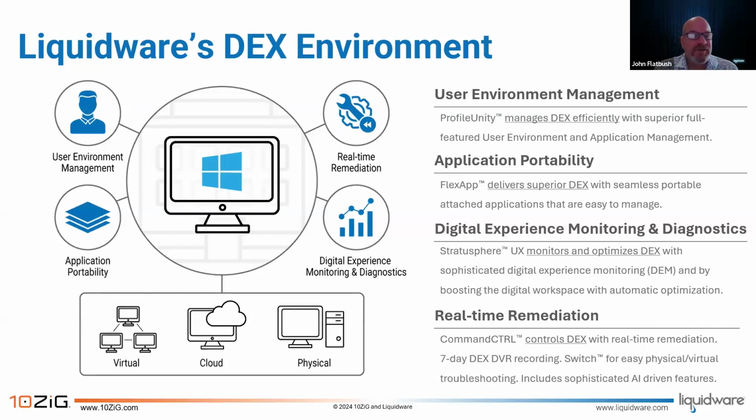The third component is Stratosphere UX. Stratosphere UX allows us to monitor the user's experience on the desktop and the endpoint. So Greg will be talking about how Stratosphere works with 10ZiG here in just a moment, and how we can monitor not only the virtual desktop for the users, but also the endpoints. And then we also have CommandControl, which allows you to provide real-time remediation for desktops as well.